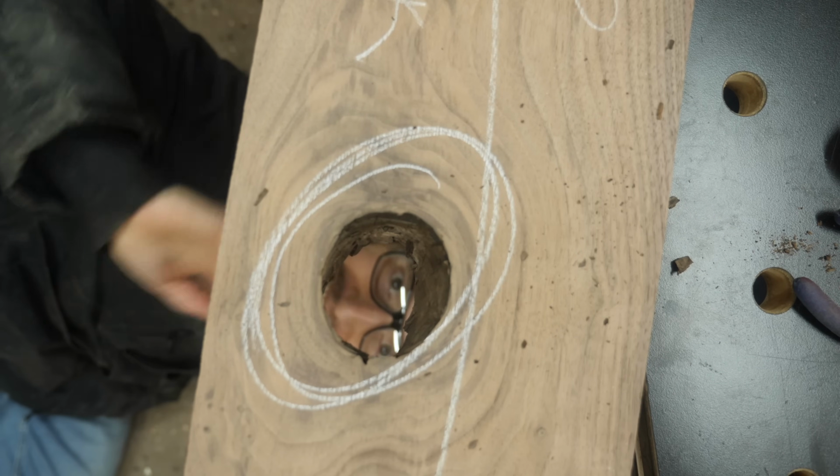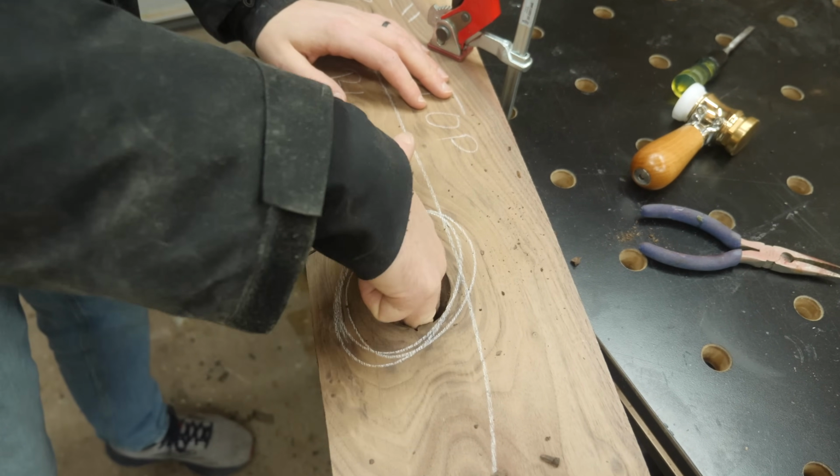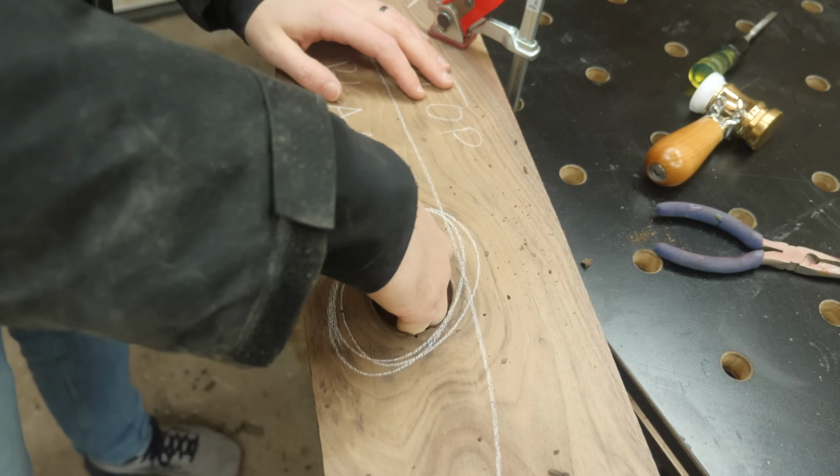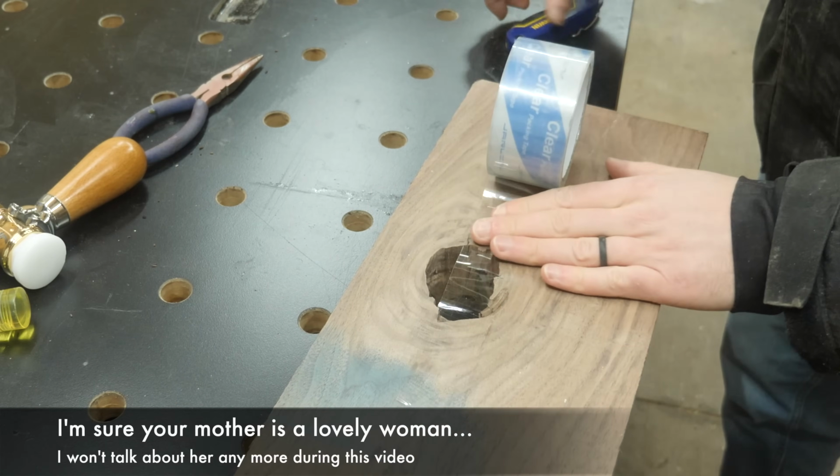Once I was done, the hole was large enough that I could fit two fingers, three fingers, and even four fingers inside with ease, like your mom. But unlike your mom, this can be fixed.